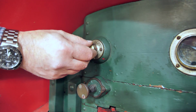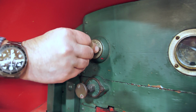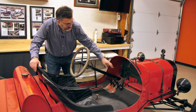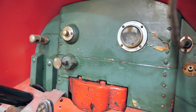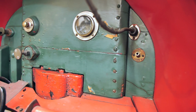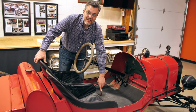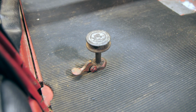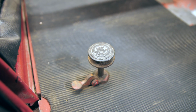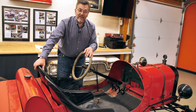Now when you look at the dashboard, you see the complete absence of any type of instrumentation. The only thing that you see is a sight glass here, which drips oil. And that tells you that oil is still circulating in the motor. That was the only semi-instrument that you got in this particular configuration. Now on the floor, we have a button here in the center, which is the exhaust cutout. Again, for racing, we wanted as little resistance to the exhaust and back pressure as you could get, so they made an exhaust system, an open air cutout that allowed this thing to really roar.